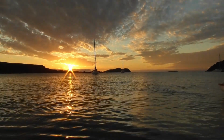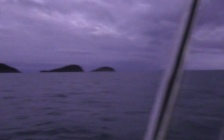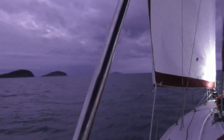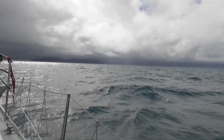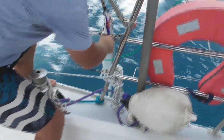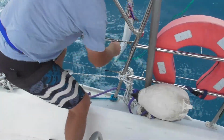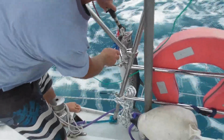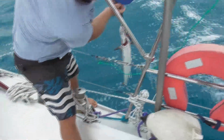Before light, we set off towards Skawfell Island. The fishing line was out, but this time it wasn't just decoration. Steve caught a spotty mackerel. Here Steve is bleeding the fish off the side of the boat so that our cockpit doesn't fill with blood. We're house-proud like that.